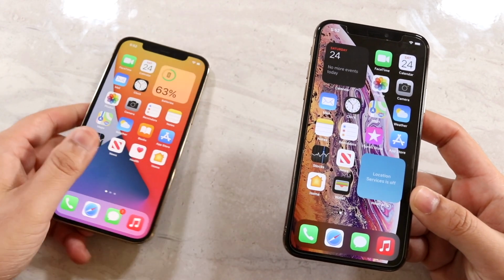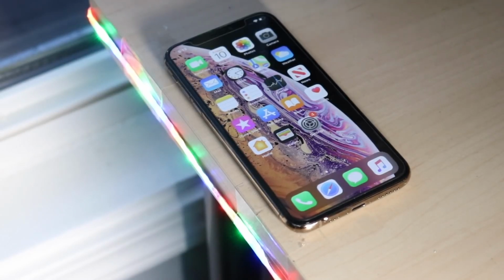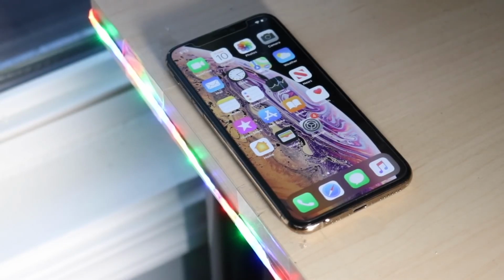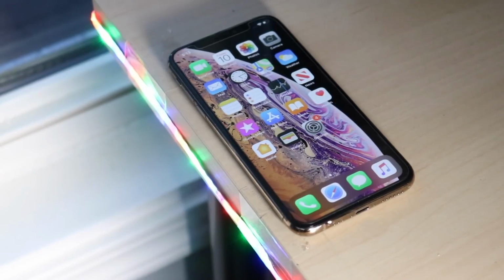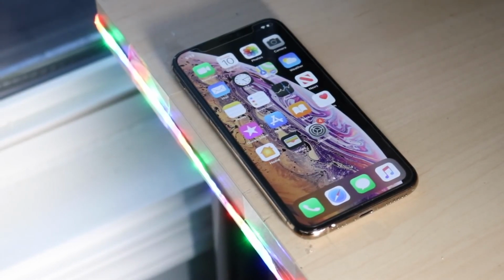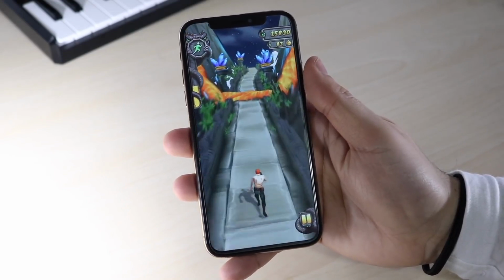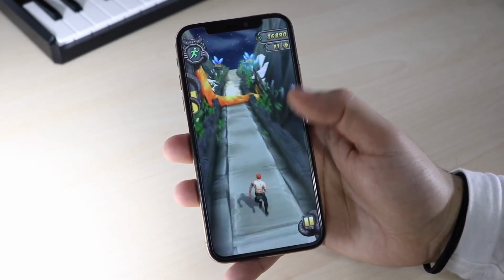Now, looking at the front panels of both, the iPhone XS had that 5.8-inch Super Retina OLED screen, and it was a very good looking panel. The way they look is almost exactly the same. The resolution is 1125 by 2436, and you still have that notch, you still have the same exact bezel around the screen, but the bezels have gone down a little bit more on the iPhone 12 Pro, mostly because of the flat sides. So it appears to be a little bit thinner, which is kind of funny.